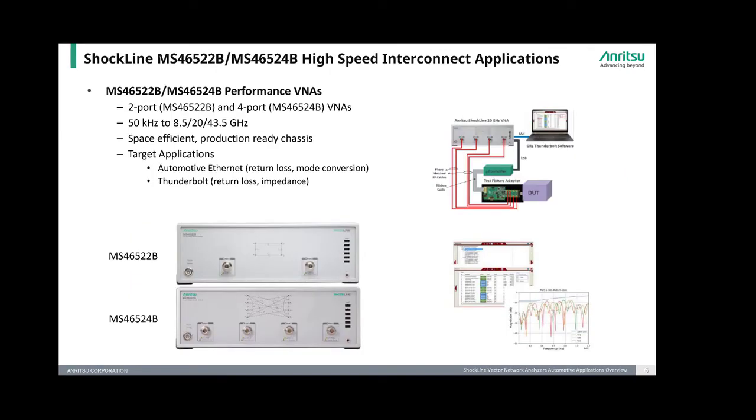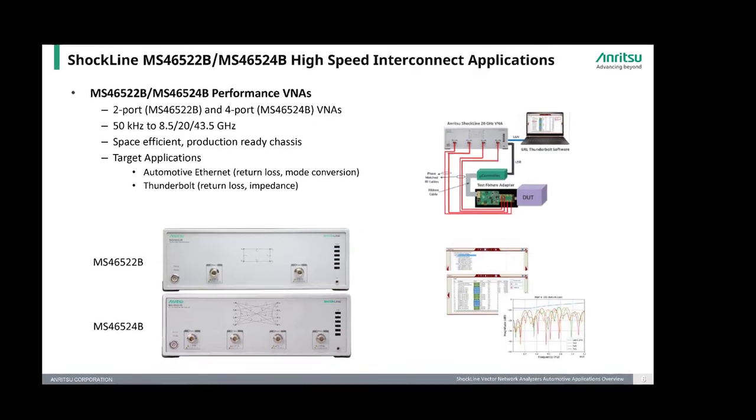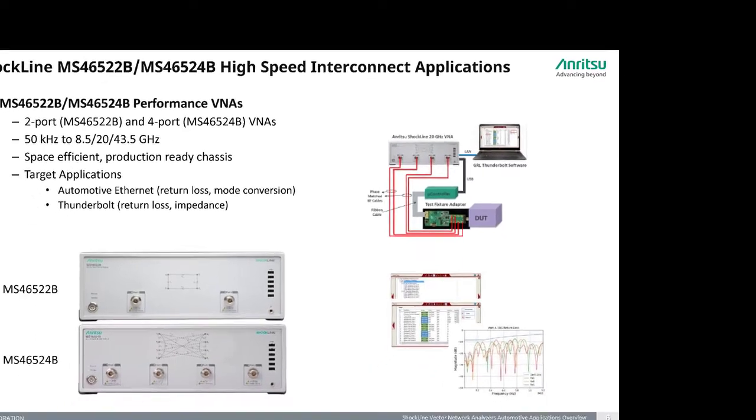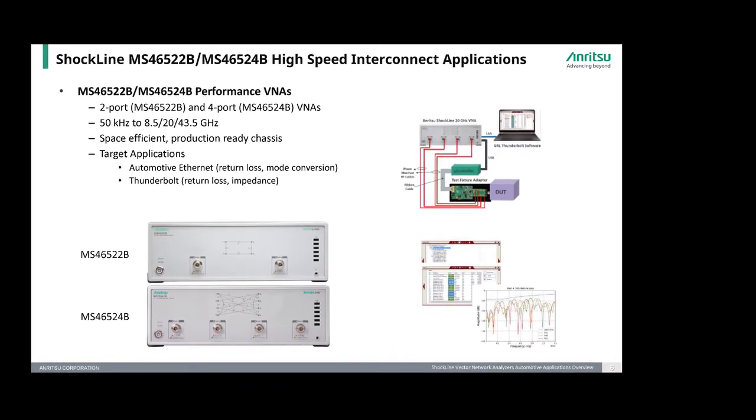The wideband 500 series performance VNAs come in 2 and 4-port models and are excellent VNAs to test high-speed interconnects used in ADAS and other systems in an automobile. Offering up to 43.5 GHz test coverage in a space-efficient and robust package, these VNAs can measure return loss, mode conversion, and impedance on standard interconnects like Ethernet or Thunderbolt. An example of this is pictured on the right, with a block diagram of the setup and some measurement results of a Thunderbolt return loss test.